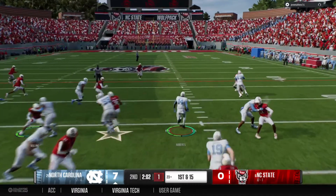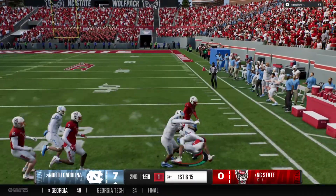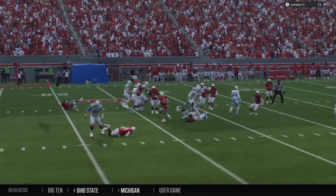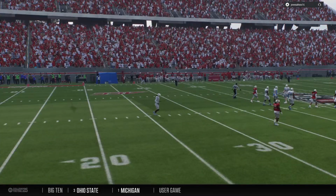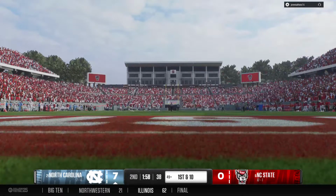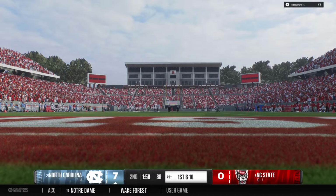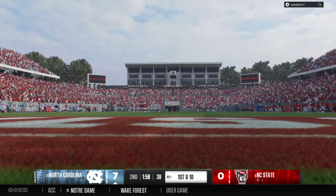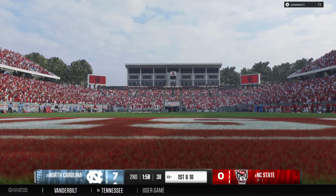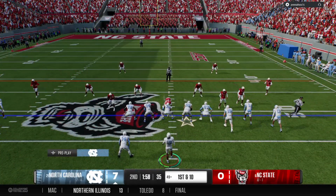The give out of the gun. Got room at the 35. And they'll finally catch up to him, but not before a big chunk of yardage is picked up. It'll be a first down from the 49-yard line.